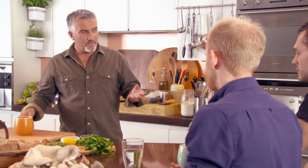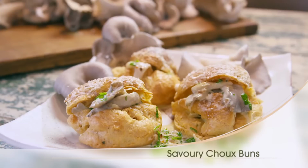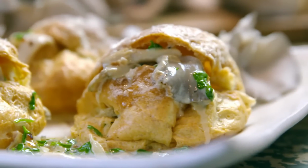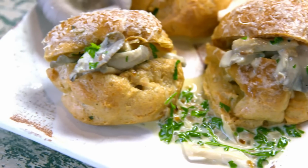What I'm going to do now is prepare a basic choux pastry, which is what the mushroom is going to go into. To make the perfect casing for these magnificent mushrooms, I'm using a choux pastry. It's light and fluffy, and what makes it special is that it doesn't need a raising agent. The steam created in the dough when it's baked does all the work.